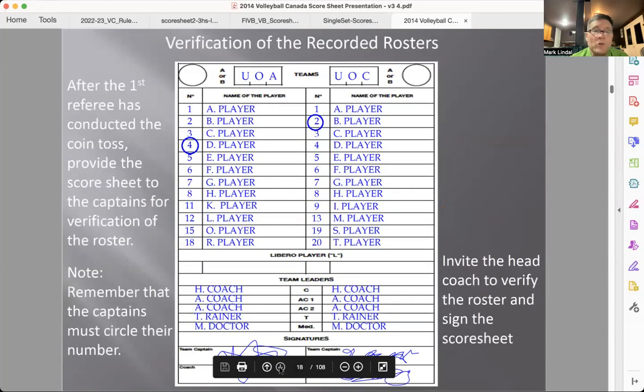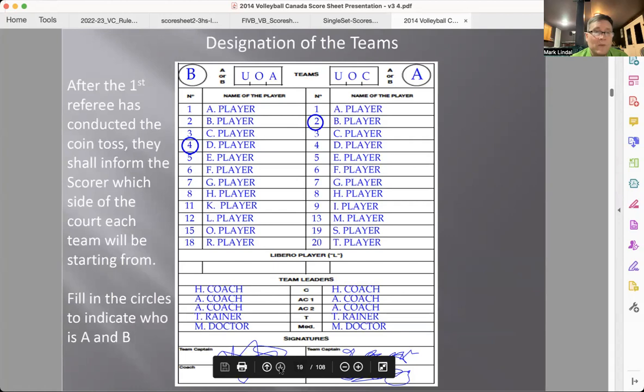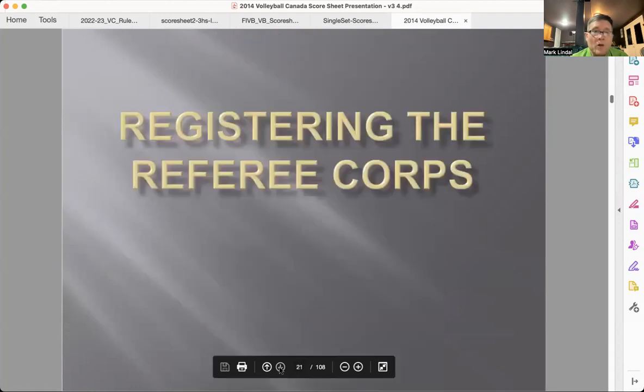The captains, after the toss, get them to circle their numbers. And then when the referee comes over, just to double check, because they're wearing warm-up jerseys, what are the numbers of the captains? You can tell them. And then you notice at the bottom that they are nice and neatly signed by everybody. Okay, so that's the teams there, A and B, and that's the rosters.